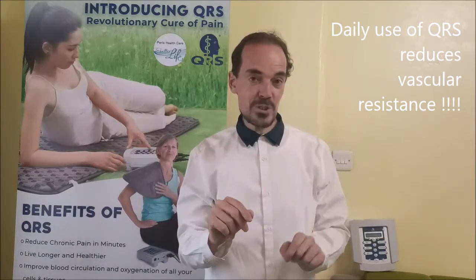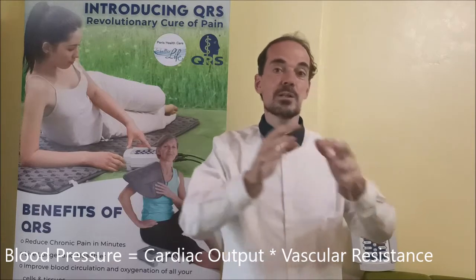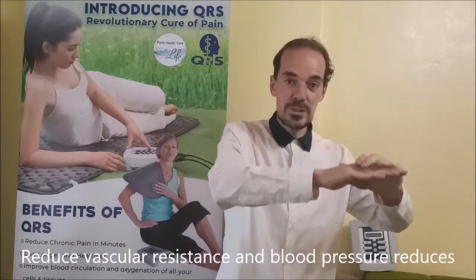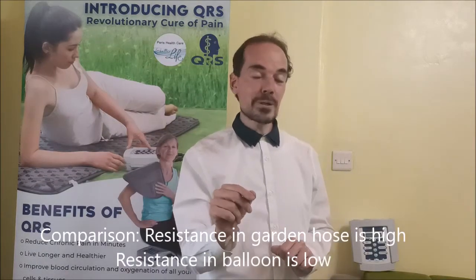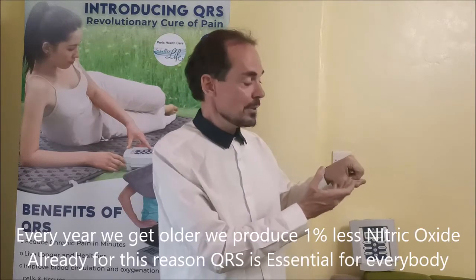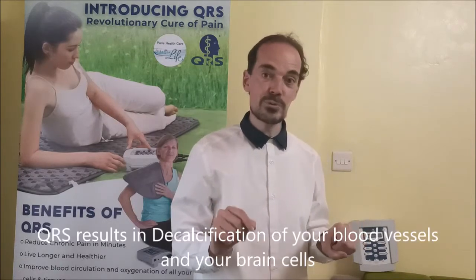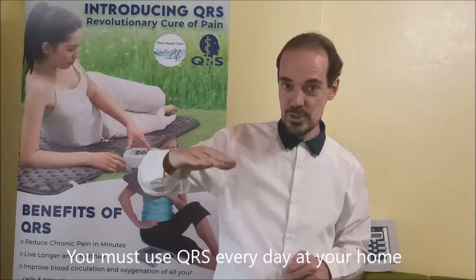In relation to vascular resistance, remember the main formula: blood pressure is cardiac output times vascular resistance. Assuming cardiac output stays the same, which is defined by heartbeat and stroke volume, if you reduce vascular resistance, you're also going to reduce blood pressure. So if you use the QRS, as I explained earlier in this video, it results in this thinning of the blood, and also it results in less constriction of your blood vessels. Your blood vessels dilate, they open up a little bit more because your body starts to create more nitric oxide. Also, a proven positive effect of QRS if you use it regularly is that your blood vessels are going to be cleaned up from excess calcium and other deposits, so this also helps in reducing vascular resistance.